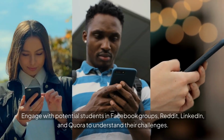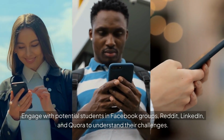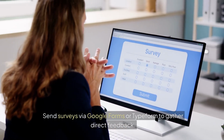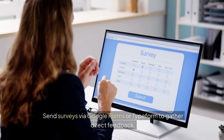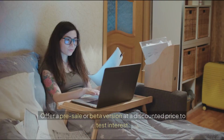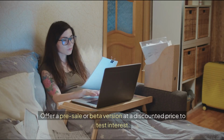Engage with potential students in Facebook groups, Reddit, LinkedIn, and Quora to understand their challenges. Send surveys via Google Forms or Typeform to gather direct feedback. Look for existing successful courses on Udemy, Coursera, and Thinkific, as competition indicates demand. Offer a pre-sale or beta version at a discounted price to test interest.